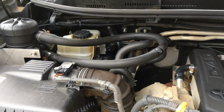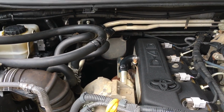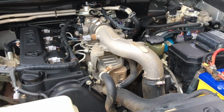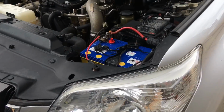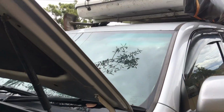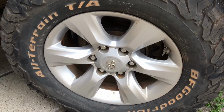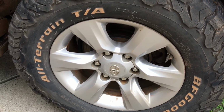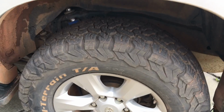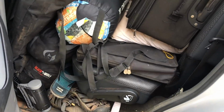Maybe he half got rid of the catch can, whatever. So I suppose that's not in the way. Let's see how heavy this thing is. It's got the bull bar, the lights, the antennas, the rooftop tent. It's got the bigger tyres, 275/65, a little bit bigger than normal. It's heavy. It's still fully loaded from a trip.